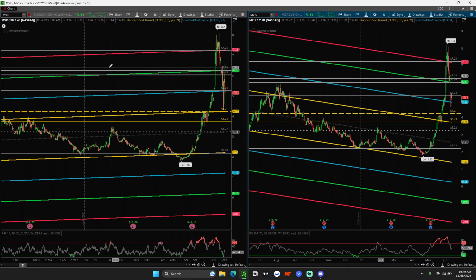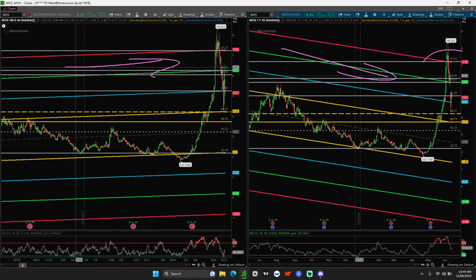Now, one thing I did want to note is on the 6-month chart, we are uptrending. On the 1-year chart, we are still downtrending. So whenever we see this, always going to be a bit less size, and the reason for that is the two charts are diverging. If they're trading in the same direction, it gives you a lot more confidence in the trade.